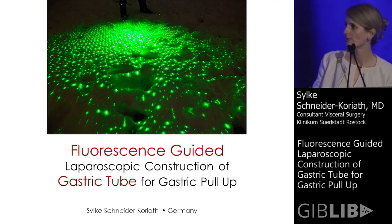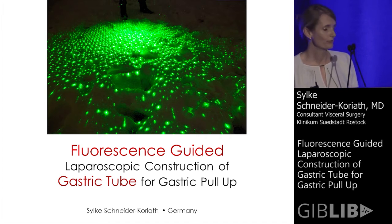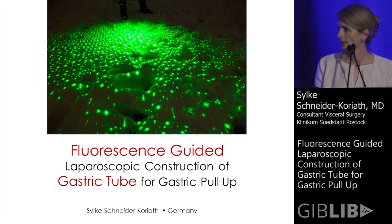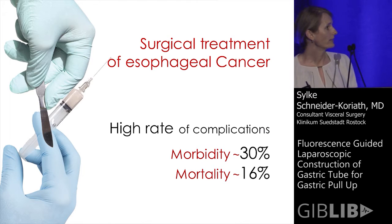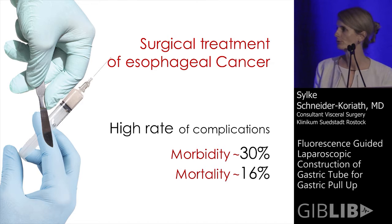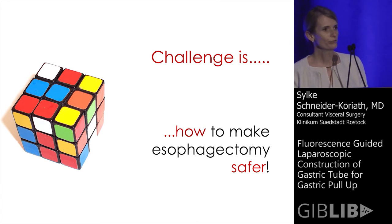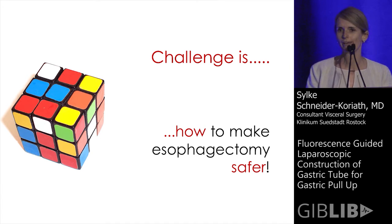So let's start. I want to speak about fluorescence-guided laparoscopic construction of gastric tube for gastric pull-up. Esophagectomy is still associated with a high morbidity and mortality. Several studies report rates up to 30% for morbidity and up to 16% for mortality. That's why our ongoing challenge should be to improve our techniques and affect our surgical results beneficially.